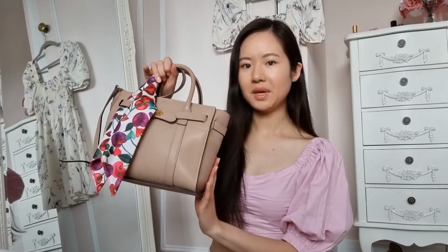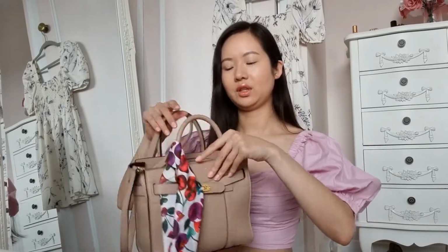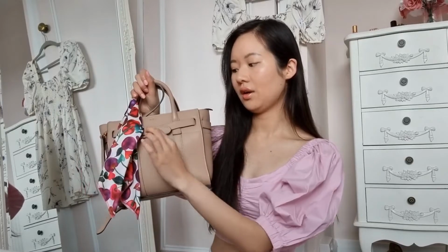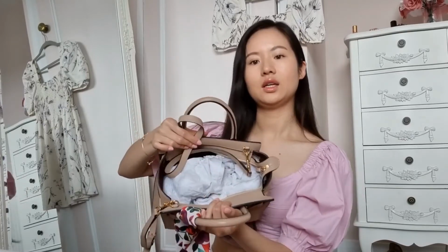It's not the original Bayswater that they have. I think they have two styles. Their original one has a flap that goes across, over the top like that, and then when you open it you have the entire bag opened like this, but mine is the newer style where it's got the signature Mulberry lock there, but it's just for decoration. The bag itself looks like this.